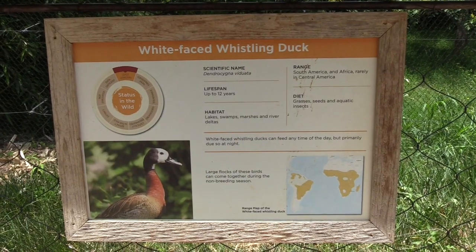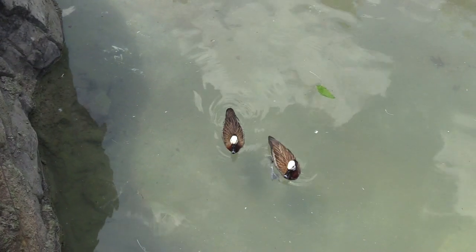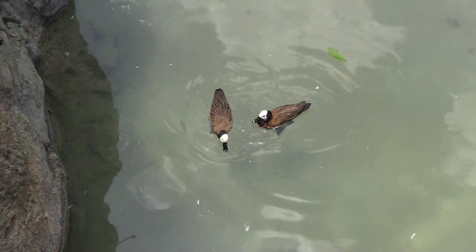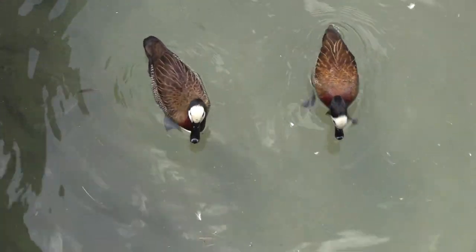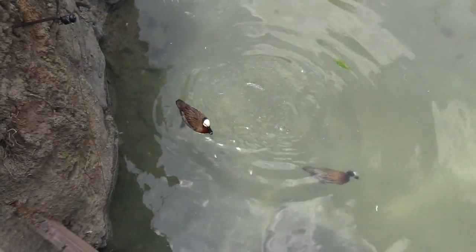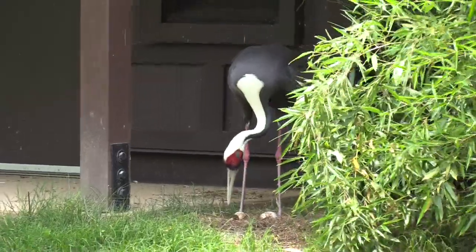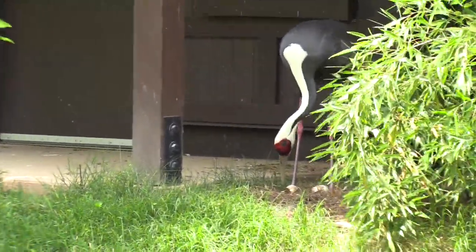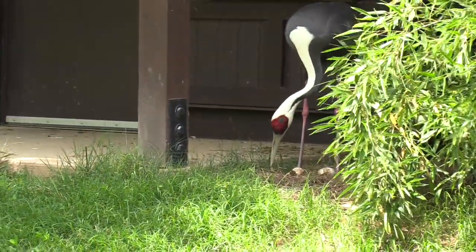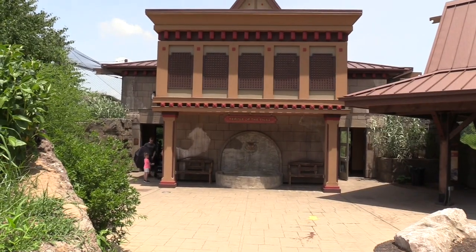Alright, our white-faced whistling ducks are finally out. These guys are right near the crane that we saw earlier. Pecking at his head, wow. A diving duck too. The crane we saw earlier that ran over thinking I had food perhaps when I was whistling for the little duckies. This is right next to the Temple of the Tiger.